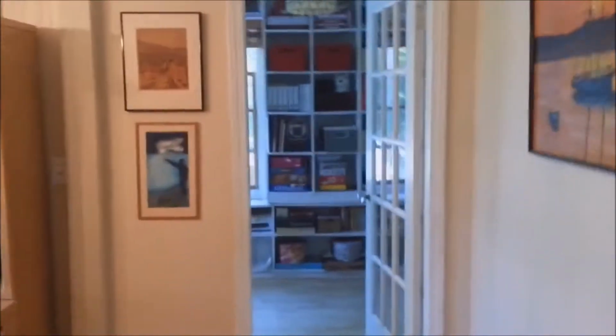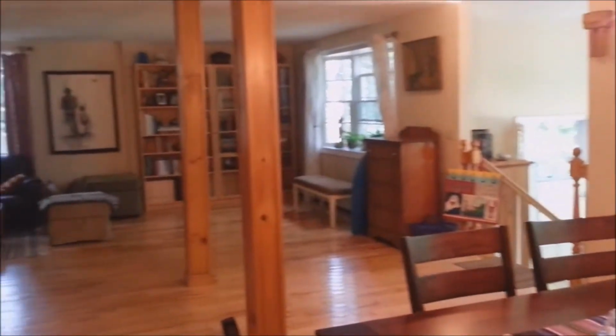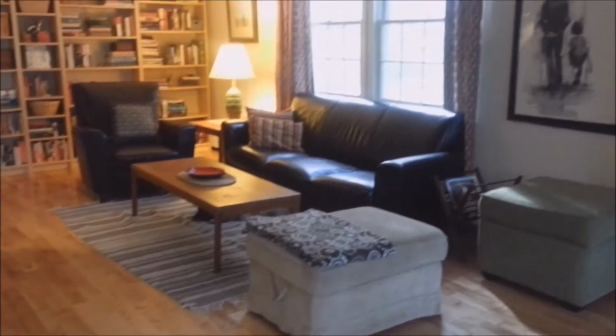In there is an office. You can see the pictures on the walls. Those are from thrift stores. I've showed them before in other videos. And from the other angle, here you look into the rest of my very open living room. These pillars here actually used to be the front wall.